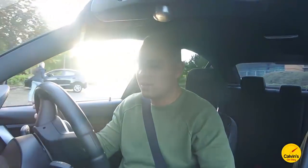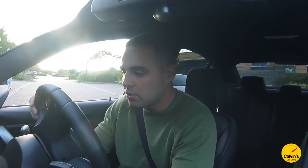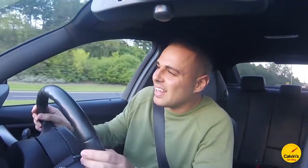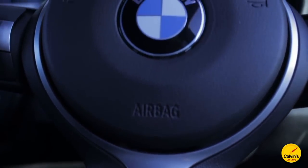335i time. Let's go. I'm going to change the steering wheel, sorry guys. You can feel the turbos, there's loads of low end power. The gearbox is lovely. Manual gearboxes on BMWs are great anyway, they're all pretty much the same. It's such a tight drive. This steering wheel is absolutely lovely.